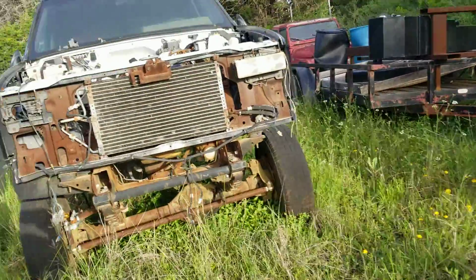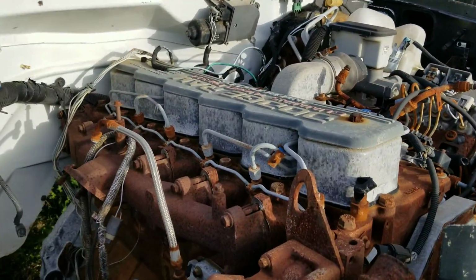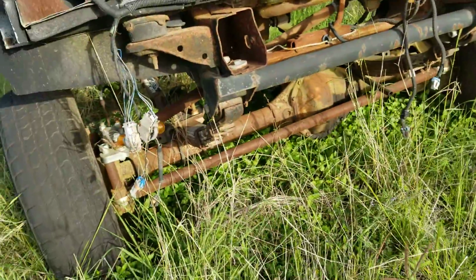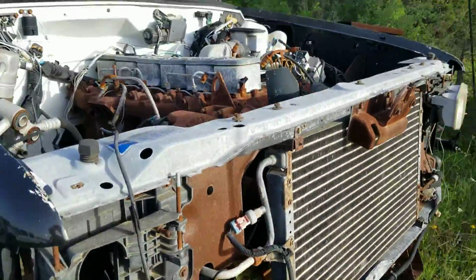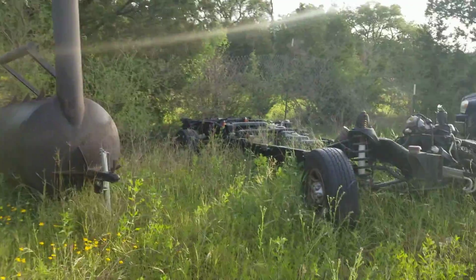More junk. This thing has been sitting here longer than I've worked here. I'm pretty sure that was already in here when he brought it to us, but it does have a straight axle. He won't sell me the damn motor though. We tore this one apart. Actually, that's what that frame is.